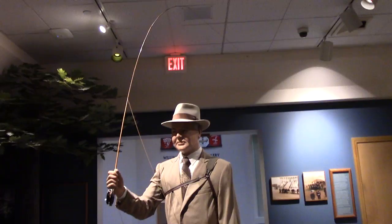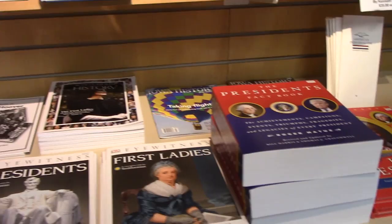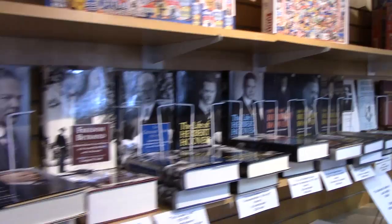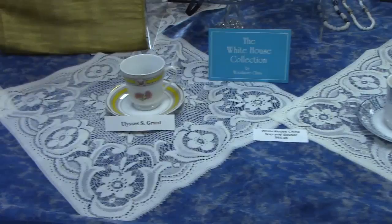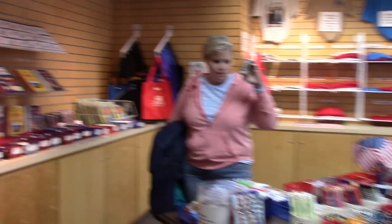And we are going to exit through the gift shop. Coffee mugs, pictures, all different kinds of books. That'd be a fun book, The President's Factsbook. The White House collection. Got Zachary Taylor's, Ulysses S. Grant. I got President's photo plates. I need a Ben Franklin pencil sharpener. What is that? It's a Ben Franklin pencil sharpener. That's awesome. He's a pretty sharp man.